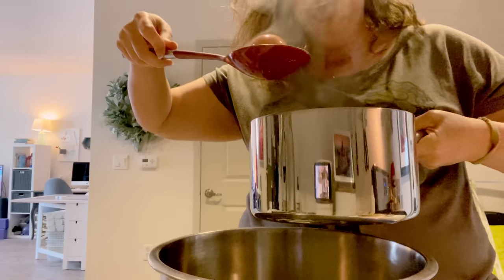So I'm gonna put those in an ice bath, let them sit for about 5 minutes. I will tell you how I cook them. And yeah, I gotta go do that right now before they overcook.